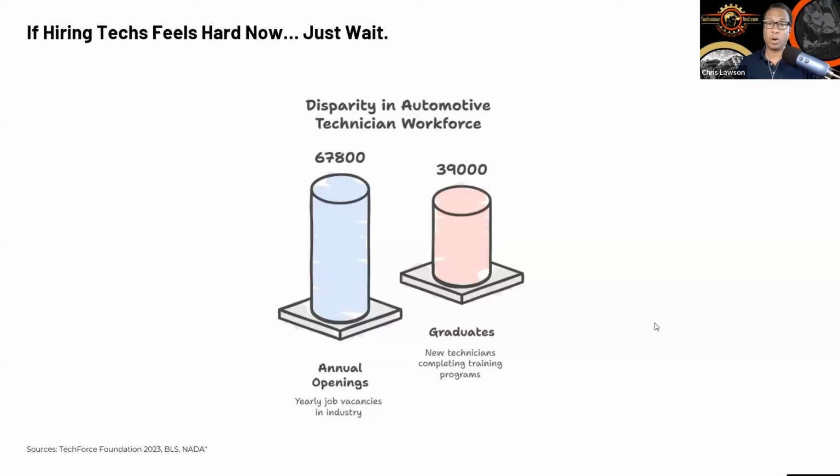If you think that finding good techs is tough now, brace yourself because actually it's only going to get worse. The numbers don't lie. According to a Tech Force Foundation study in 2023, they estimate that there will be a future need of 67,800 techs per year and only 39,000 graduates. This means that every year, the pool of automotive technicians is projected to shrink by nearly 30,000 techs. But here's the thing. Relying on job boards like Indeed isn't going to solve this problem. In fact, it's becoming less effective by the day. The game is changing, and if you don't adapt, you risk getting left behind.